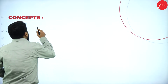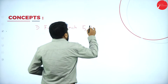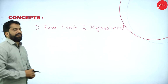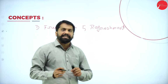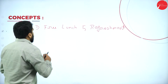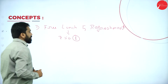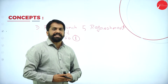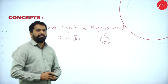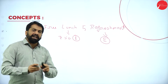Now, under concept class, first one, free lunch and refreshment. Whatever free lunch and refreshment is given, see here, lunch up to 50 rupees is exempted. How much exempted? Up to 50 rupees for lunch, it is exempted. Then in case of refreshment, it is always exempted. Irrespective of amount, refreshment is always exempted. Any doubt? So as per this problem, I'll go back to your problem.